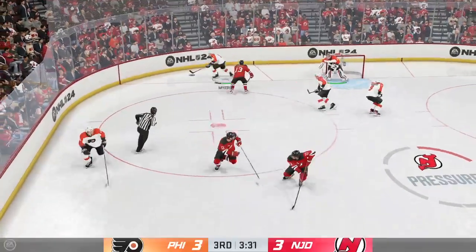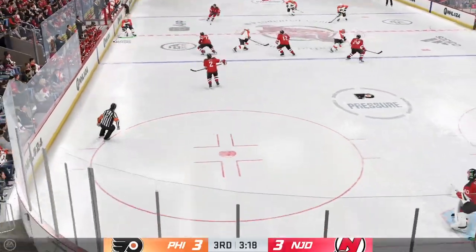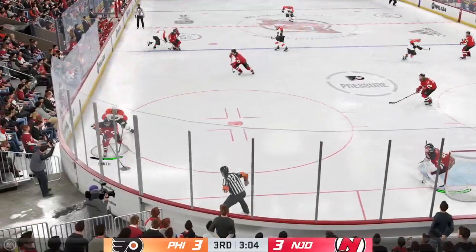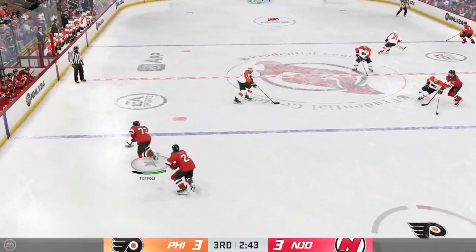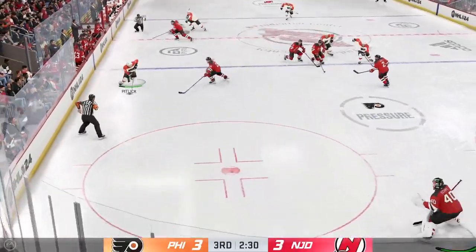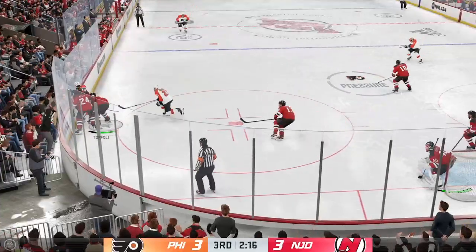Patrick's won it off the faceoff. The Flyers move the puck in the defensive zone. Can't hang on to the biscuit after that. Explores his options behind the net. Feeds the puck across to Toffoli. Smart defensive play there. Looking to make something happen in the offensive zone.